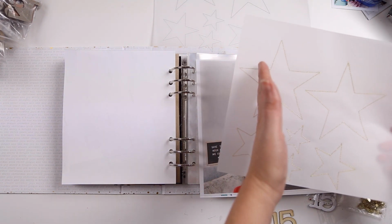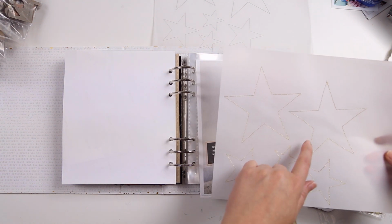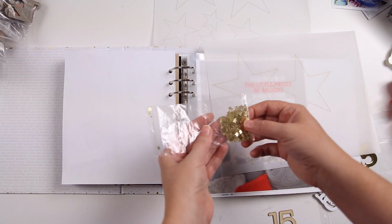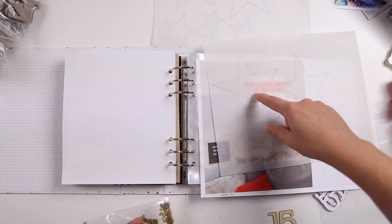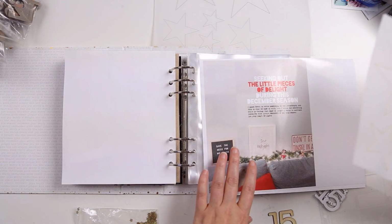That means that I'm going to need to cut parts of them off. And when I do that, it's going to create an opening. And I'm hoping to be able to use some of these little tiny glittery stars to fill inside of those pockets to add a bit of an embellishment on there.